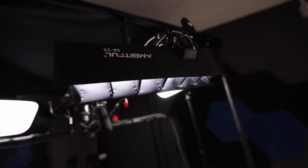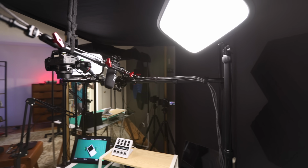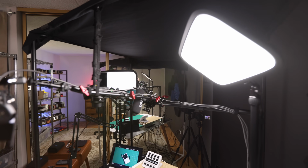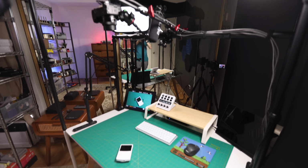Now this is a very dysfunctional setup. I use Velcro straps to make sure it's held into place. Either way, this is probably the newest addition to the whole studio setup, and so this is probably still a work in progress.